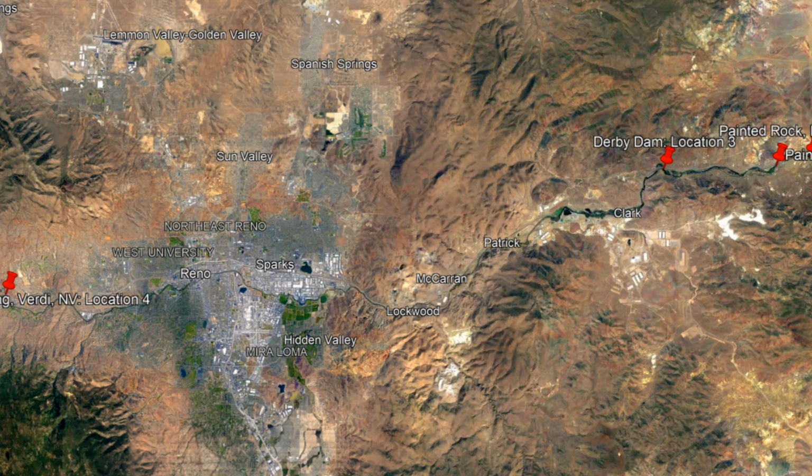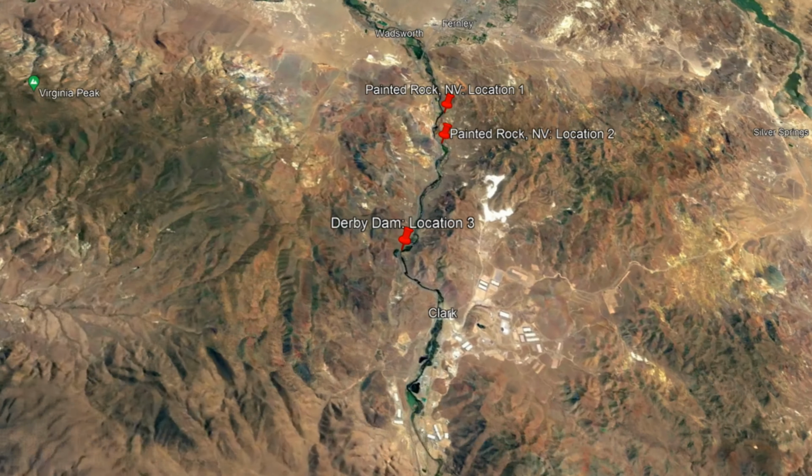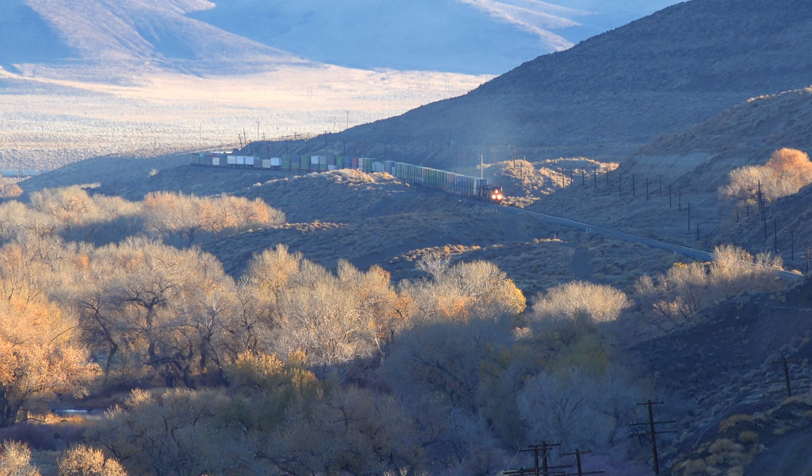The first spot we'll be looking at is Painted Rock, located about 26 miles east of Reno. This spot gives an excellent view of trains from a high vantage point with the Truckee River and several cottonwood trees providing a backdrop. The first train to come was a westbound intermodal train.